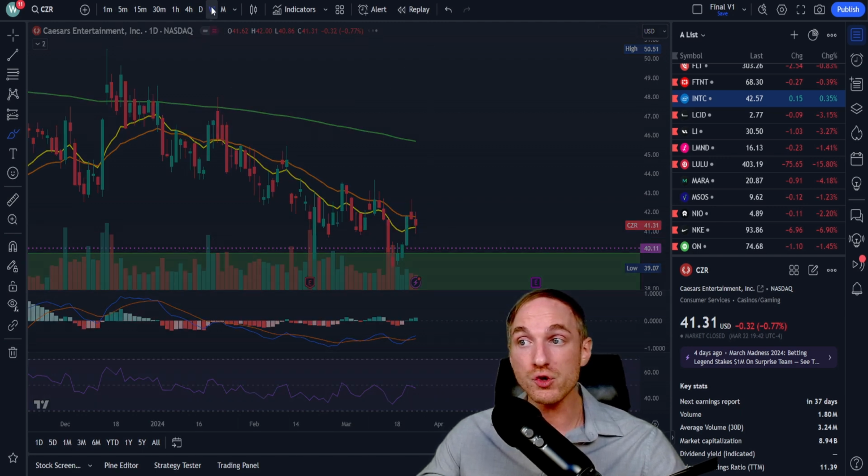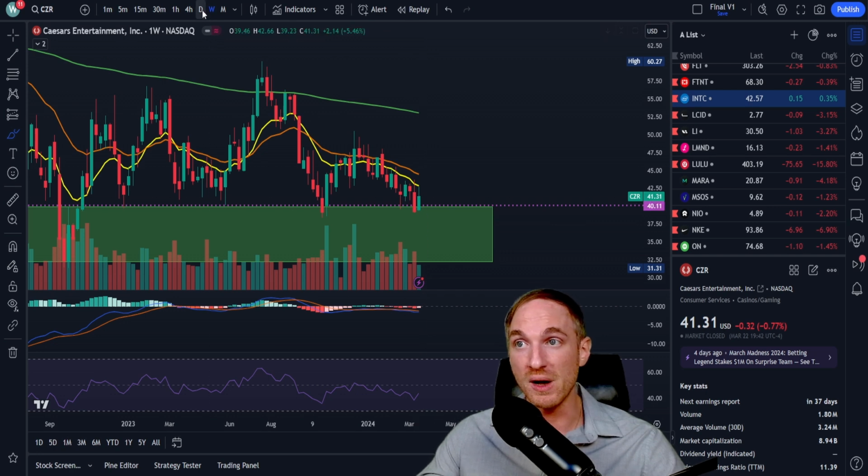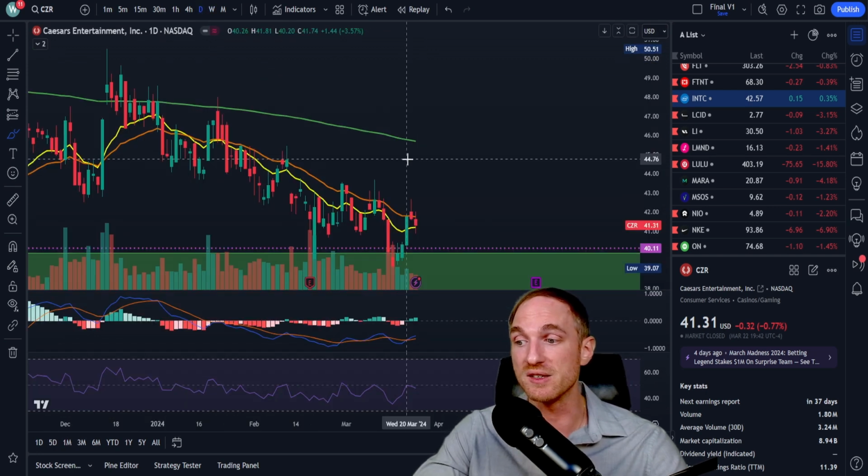It's been one of my favorite trades that I've been able to make here in the past few months as we've traded around these very, very juicy support levels.